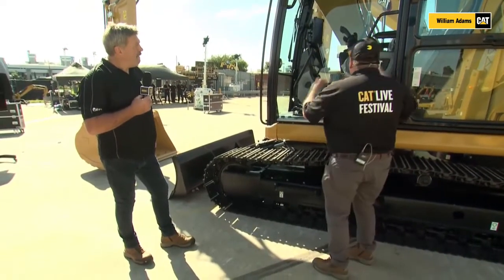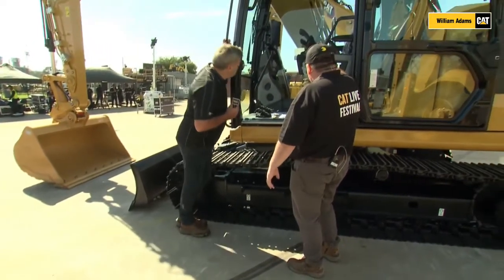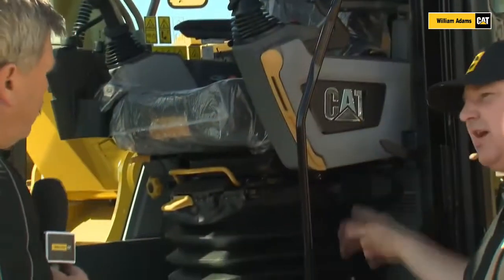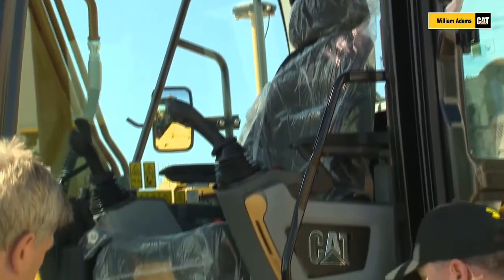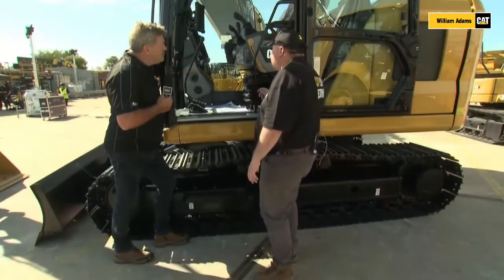So you're going to have all that leg room, you're going to have all that space. Nice new air suspension seat, lots of adjustments, all the stuff you'd expect to see. What's different about this is no hoses coming in here, no pilot lines. You're not going to see all that heat. The hydraulic oil doesn't have to come into the cab anymore. So you're not going to bring in that heat, you're not going to bring in the noise, you're not going to bring in the dust.